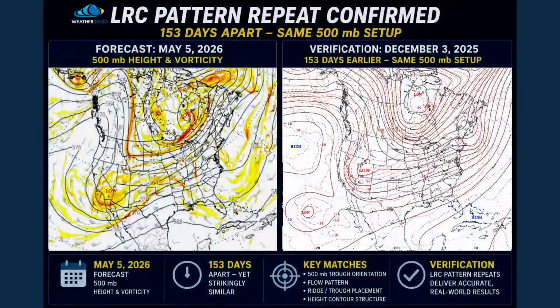So what's lining up this week? Incredible. For those of you that are new to the LRC, look at this closely. This is the forecast as we move into Tuesday, Cinco de Mayo, a low developing back to the southwest. But look, similar pattern that happened in cycle 1. And what happened in cycle 1 on December 3rd? Denver had snow. 4.3 inches in Golden, Colorado, where I live.